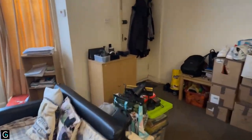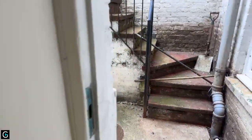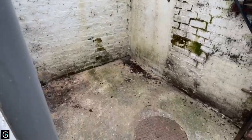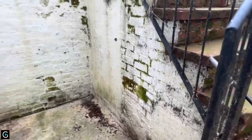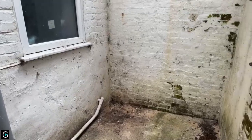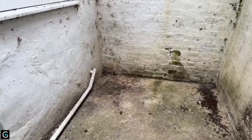Someone's just asked to show outside. No worries, let me just quickly go around. Here's the outside space. So the washing machine is the current tenant's and will be going with the current tenant, so it only has an oven with the property. So this is currently the back of the property.